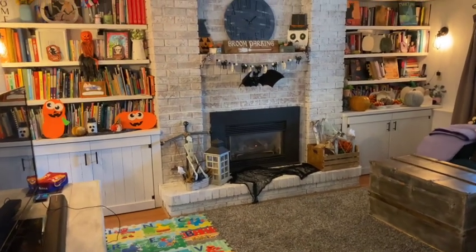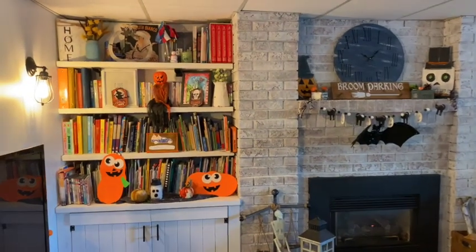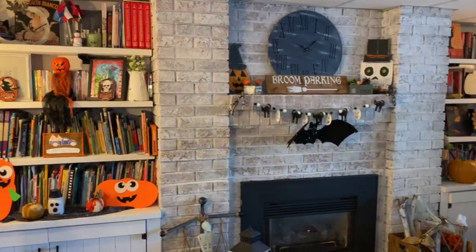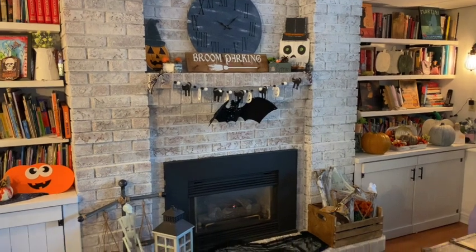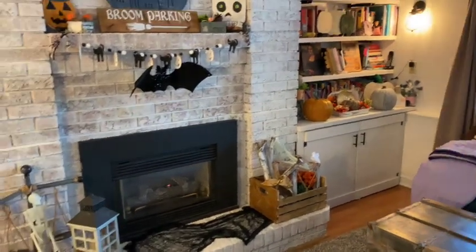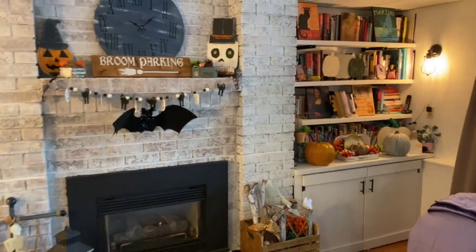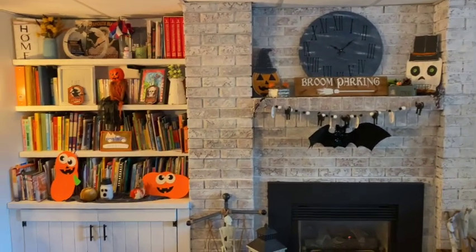And so this is our basement. Our basement is, I think, a lot of fun. It's got a lot of the kid-friendly DIYs from the Dollar Tree, some that I made, some that I bought, and it's got a mixture of fall stuff. It has a lot of stuff to look at, which I love. The kids love it, so this is their space down here.